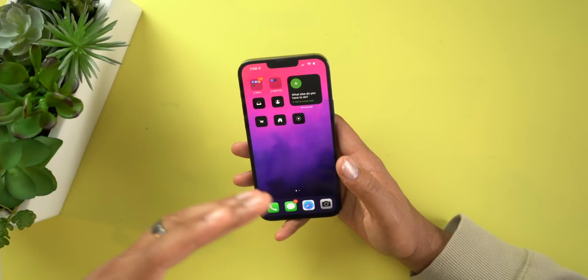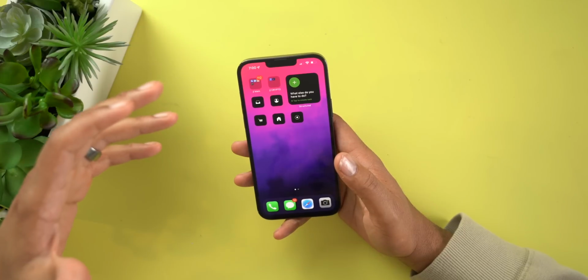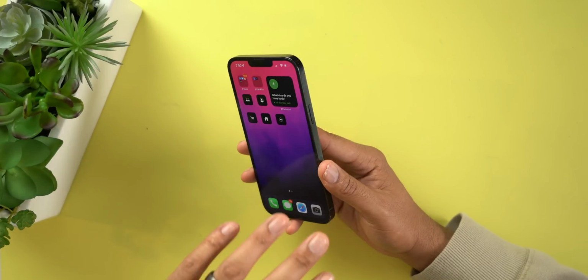So my initial impressions of this phone are still true. This is a great performing device. It can do everything you need a phone to do pretty much. It's heavy, it's thick, and it's a large phone. But beyond the size, it's really hard to find a major drawback against this phone.